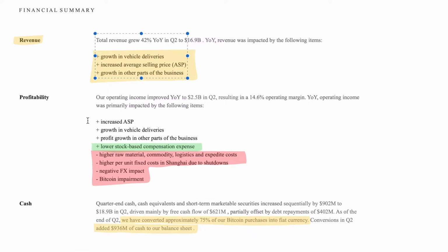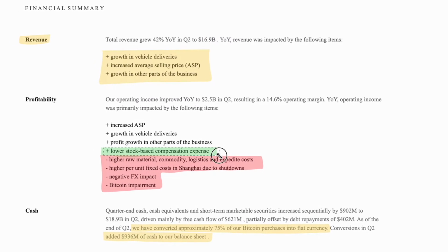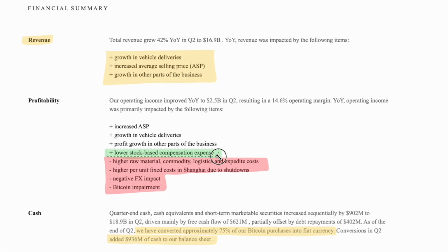In terms of the profitability, again, we see those same things, but they've also lowered the stock-based compensation expense, which is actually a very good thing. Less money being rewarded for the management team and more money being rewarded to the shareholders. In terms of their drawdowns, we've seen higher raw material and commodity costs, etc. Higher costs in Shanghai due to their shutdowns. They were shut down for a good portion of the year in China as well. Negative Forex impact, which we just discussed, and Bitcoin impairment.